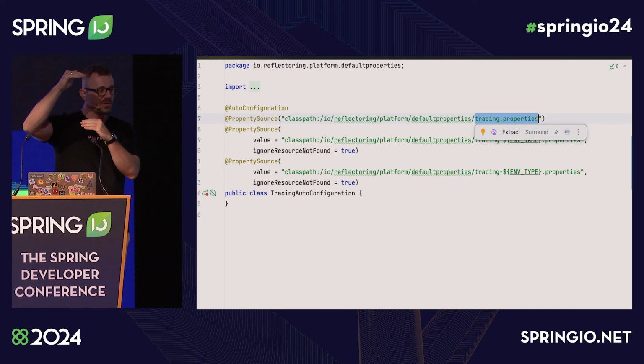All right, what am I talking about? I'm talking about platform engineering with Spring Boot. Why? Well, I'm a platform engineer, you could say, probably. I'm an engineer at Atlassian. Who's using Atlassian products? All right, that's probably 80% of the room.